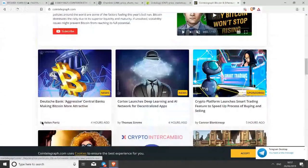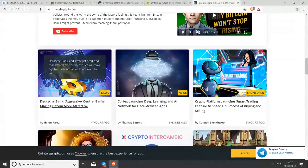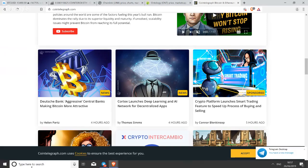Deutsche Bank, aggressive central banks making Bitcoin more attractive. Now I wonder what perspective they're taking there, because now here we go. So they're saying that the interest rate cut by the Fed will make cryptos more attractive as opposed to fiat, and I get exactly what they're getting at. And Bitcoin is more attractive than fiat, in my opinion, regardless of the interest rate. We don't have to worry too much about that in crypto. But yeah, I mean, it's interesting. I mean, let's be honest. Deutsche Bank crashed the world economy in 2007, 2008. So do you take their analysts' opinion? This is the thing. A funny thing about the word analyst, and these guys come out and say things. All these news stories, all this sort of stuff, it's all opinion based. Yeah, it's nice to see central banks and Deutsche Bank and these big, well-known companies saying this, that, and the other. But just remember, everyone has an opinion, and often that opinion has an ulterior motive.